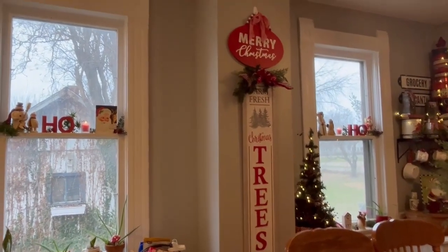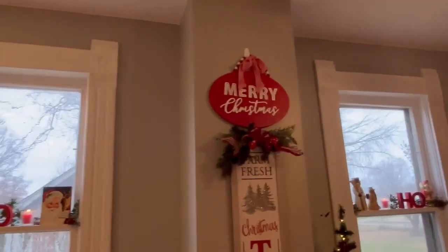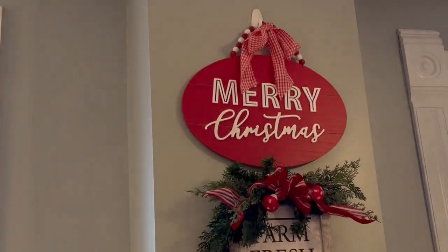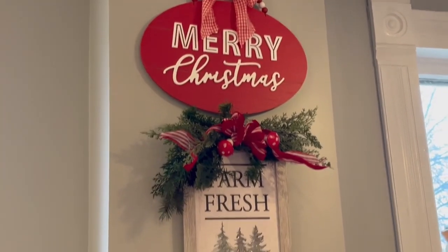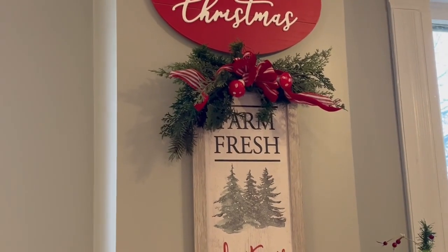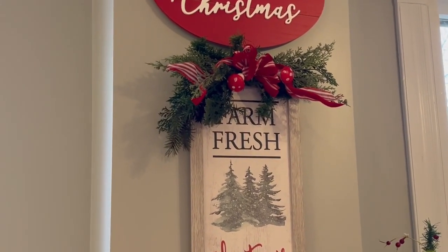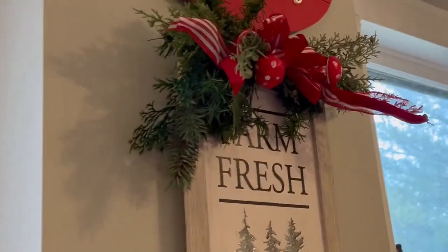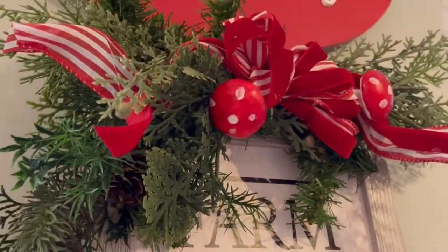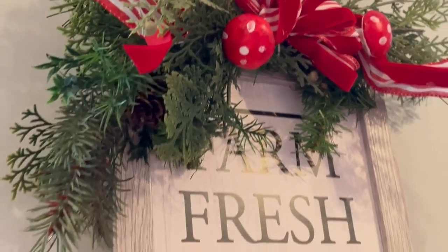But this Merry Christmas, I had gotten at Hobby Lobby this year. I just put a red ribbon, a red gingham piece of fabric on it. And then I had just made that little spray with the cute little mushrooms. I don't know if you can see them. I think I made that last year. Isn't that cute? And just some ribbon. I just made a bow.